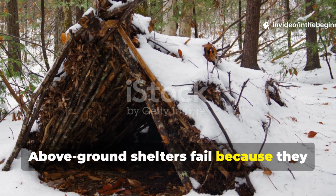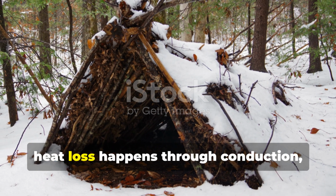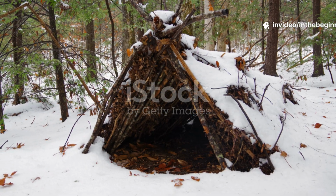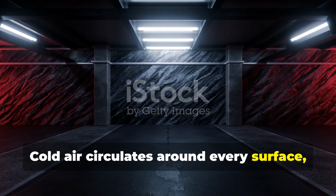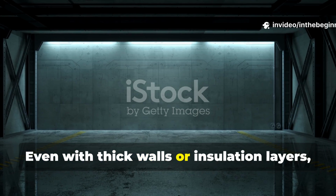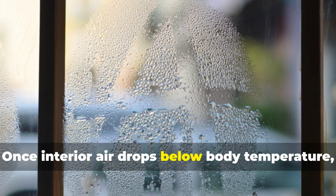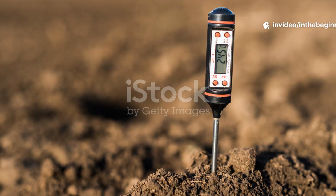Above-ground shelters fail because they fight natural thermodynamics. In cold environments, heat loss happens through conduction, convection, and radiation. An above-ground structure has all three working against it. Cold air circulates around every surface, pulling warmth away faster than it can be generated. Even with thick walls or insulation layers, the structure's surface area is exposed to constant cooling. Once interior air drops below body temperature, moisture from breath condenses, making everything damp and miserable.